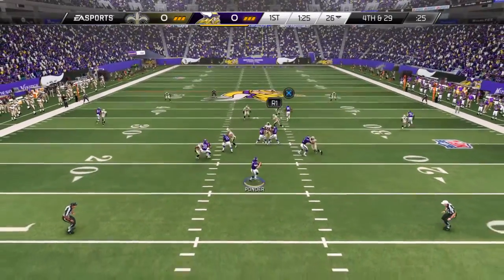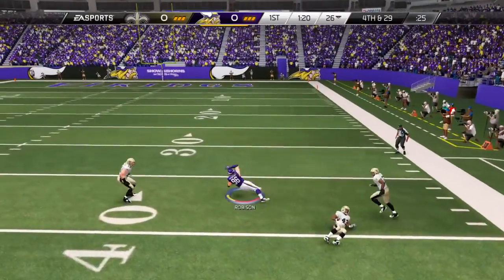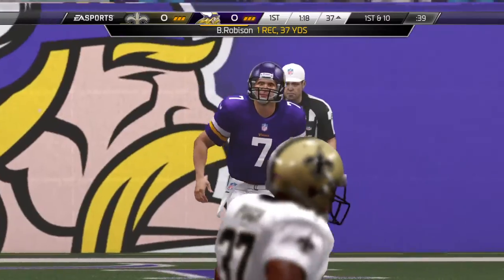Ponder's going to take the snap from the shotgun. Going for it all, Christian Ponder. They got him down there.